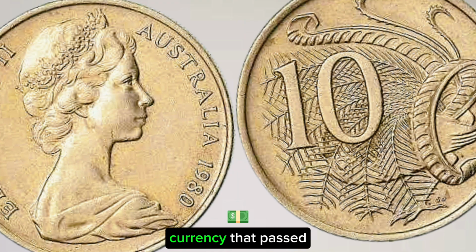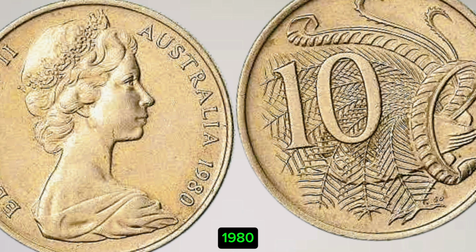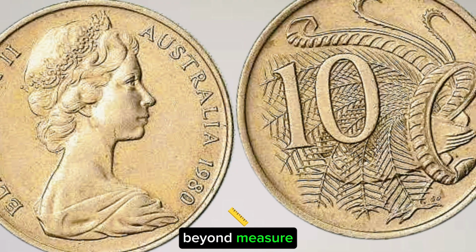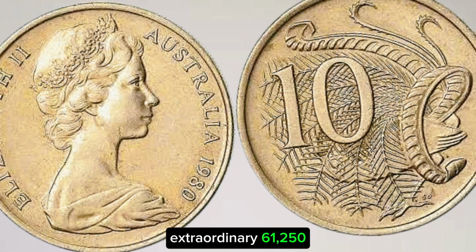Among the everyday hum of life, the Royal Australian Mint continued its quiet work, producing the humble 10-cent coin, a piece of currency that passed anonymously through countless hands. Yet hidden within the mintage of 1980, there emerged a coin that would one day become a treasure beyond measure. The 1980 Australian 10-cent coin, now commanding an extraordinary $61,250.